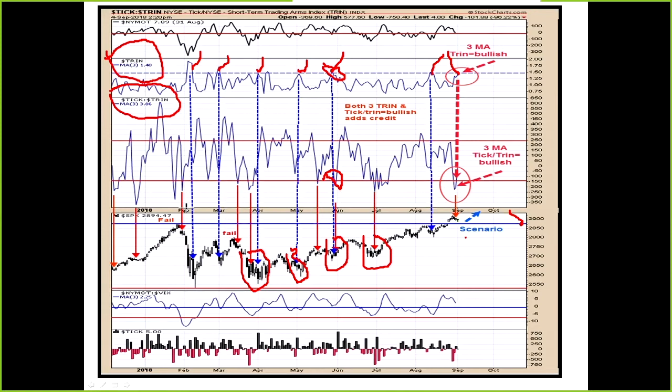So we went long on Friday at 29.01, I think, on the S&Ps. And so far, we're holding here. We don't see any reason to get out of the position. So on a short-term basis, remain long. Go to the next chart.